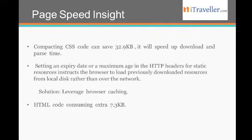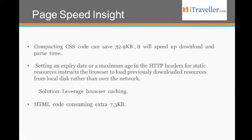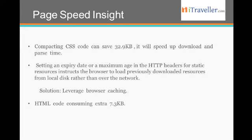The most relevant or the most important finding that we had from the iTraveler website was that they were not leveraging browser caching much. Setting an expiry date or a maximum age in the HTTP header for static resources can really enhance the download speed and help the site to perform better.